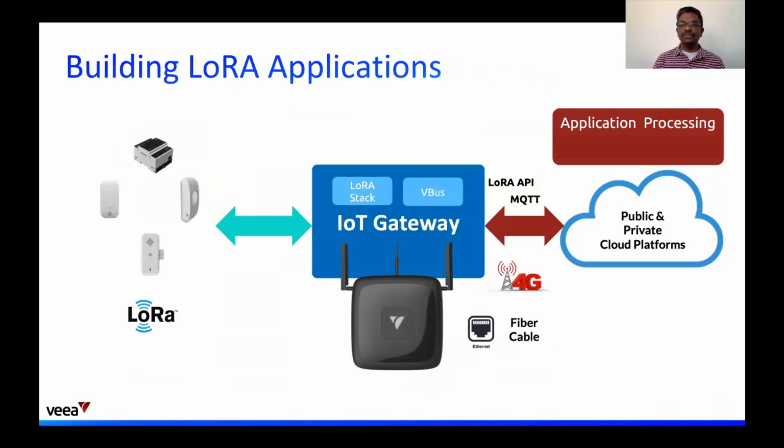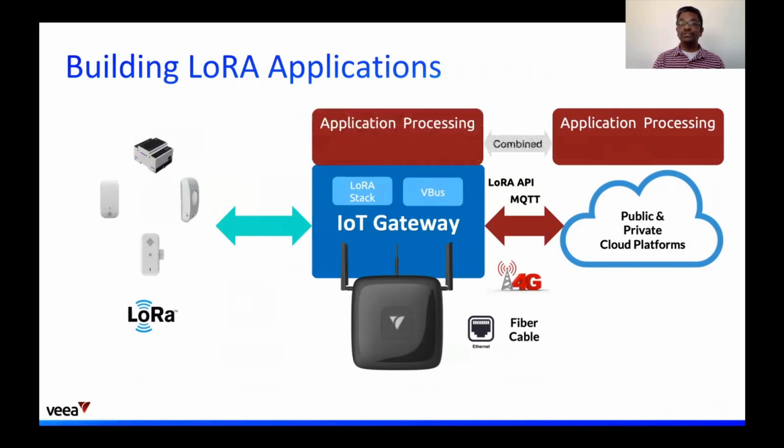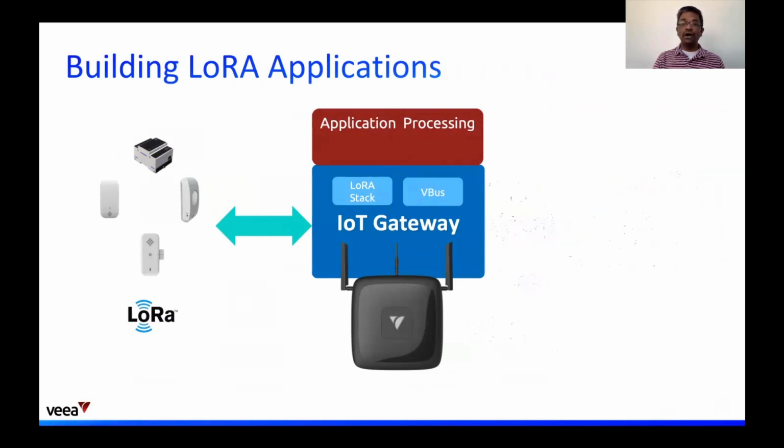There are multiple options for building LoRa applications. As I said, we provide LoRa stack out of the box. Your application could run in the cloud and connect to the LoRa stack through the APIs and receive the data through MQTT. Or you could have a hybrid application where you do some of that processing at the edge and push the intelligent data to the cloud. Or you could run the entire application on the Veea Hub itself for an air gap type of scenario where you don't have internet connectivity. So essentially, you have complete flexibility in building your application.